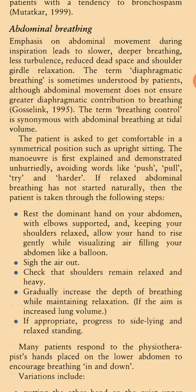The patient is asked to get comfortable in a symmetrical position such as upright sitting. The maneuver is first explained and demonstrated unhurriedly, avoiding words like push, pull, try, and harder. If relaxed abdominal breathing has not started naturally, then the patient is taken through the following steps.